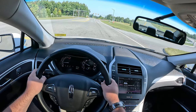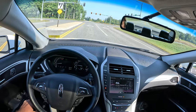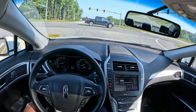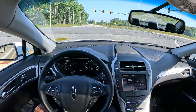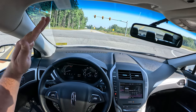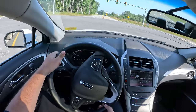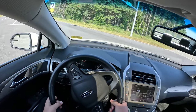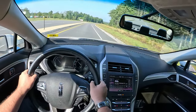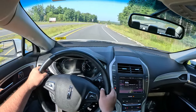I want to say it's a 6-speed automatic, at least it feels like it. I never actually counted the gear ratios. But with this EcoBoost bringing a very flat torque curve across the rev range, I think it's a 6-speed auto.